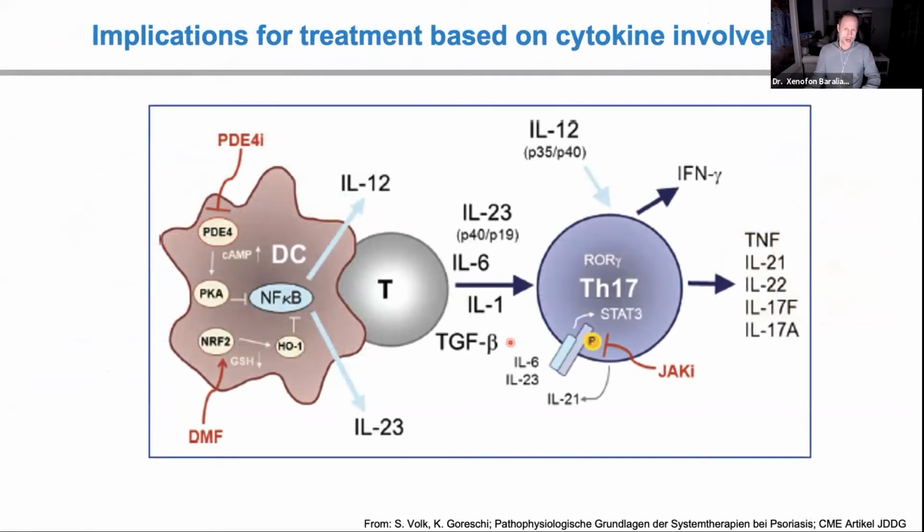Now, if we have treatments, again, we can apply them based on the different parts of this inflammation that we are looking at. I am well aware that this might be a little bit too complicated, really talking about IL-23 inhibition, IL-6, IL-1, JAK inhibition. You see all the players here, IL-12, for example, PDE4 inhibition, IL-17, again, TNF.